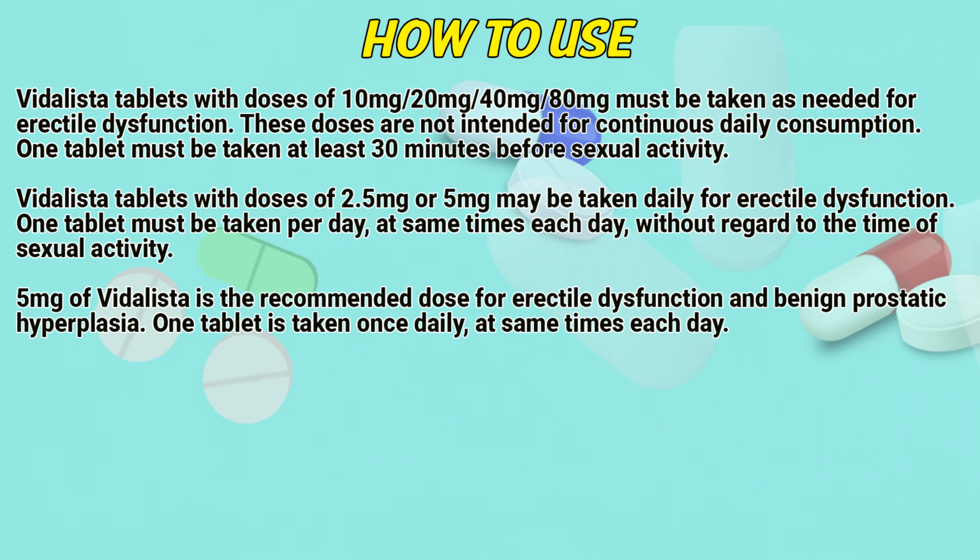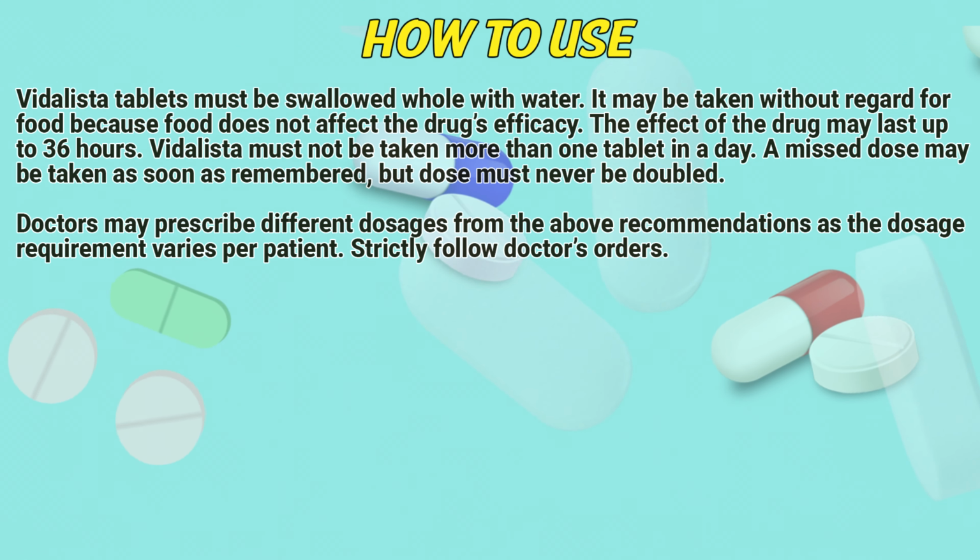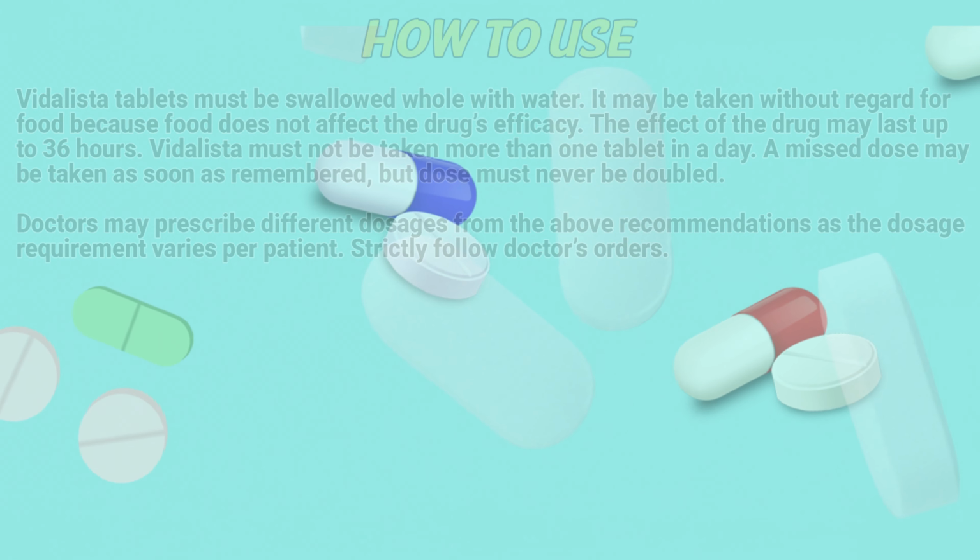Vidalista must not be taken more than 1 tablet in a day. A missed dose may be taken as soon as remembered, but the dose must never be doubled. Doctors may prescribe a different dosage from the above recommendations, as the dosage requirement varies per patient. Strictly follow doctor's orders.